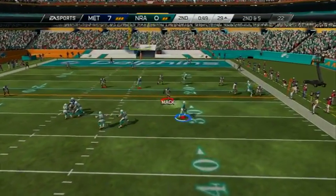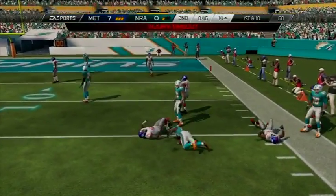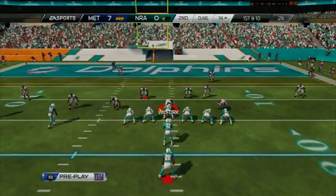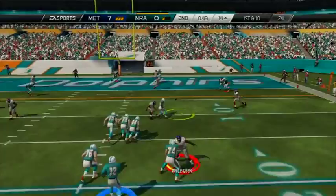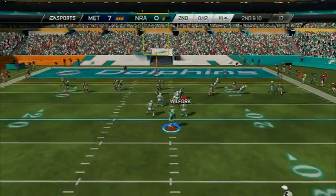Gonna try and scramble now. Reaches out and snatches it. We've got an injured player on the field. Brady out of the pistol. He's looking to the right here on this throw. As soon as he feels ready, back to you.